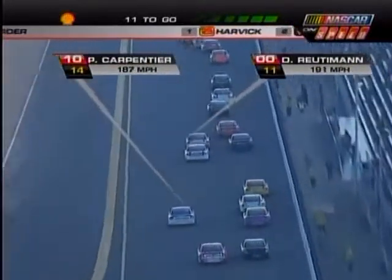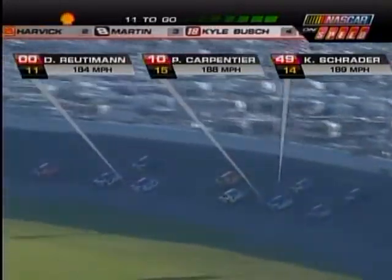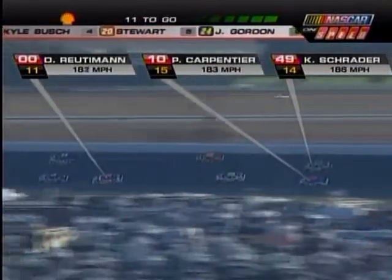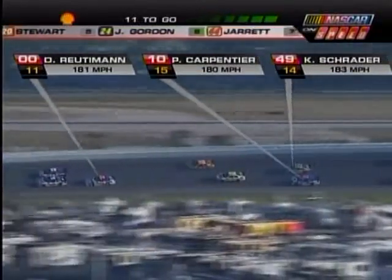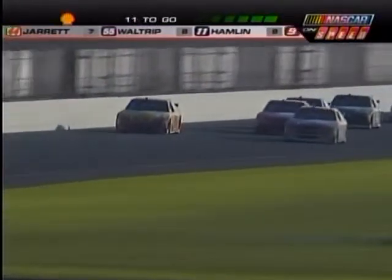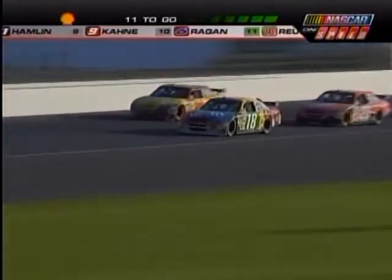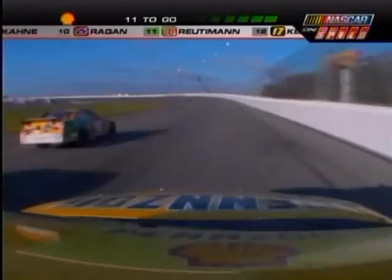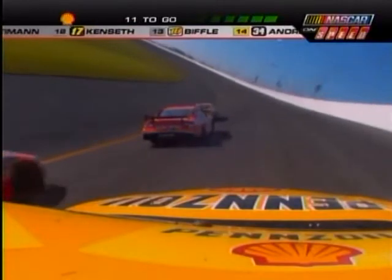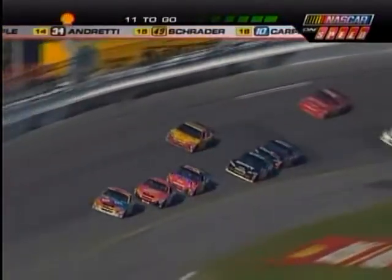11 to go. The 00. Not by coincidence, the same number that David's dad, Buzzy, ran with the blue roof and the big red 00 slanted on the side, and modified tracks all up and down the East Coast for many, many years. 18 wiggled his way back out front, with the help from his teammate Tony Stewart in that 20, and Jeff Gordon in the 24 car following suit on the bottom of the racetrack. They're going to kick Harvick all the way back to about 4th or 5th.